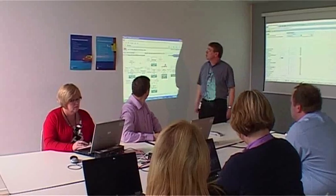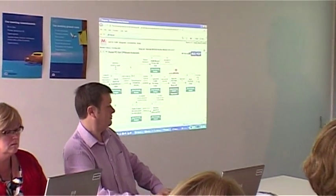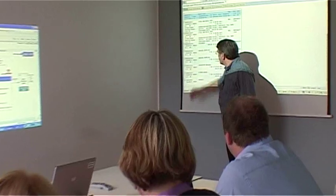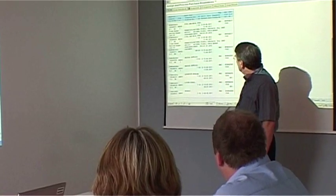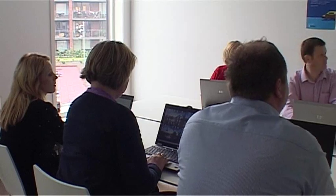If you look at this diagram here, this is about raising a purchase order for offshore materials. You'll notice the first box, check material requisition is valid. That's the first thing we have to do. If you look here, we have proper material masters: separator housing, O-rings and headsets. This allowed us to train the users using both Control and SAP simultaneously, so they could see where the process was and where SAP fitted into that process.